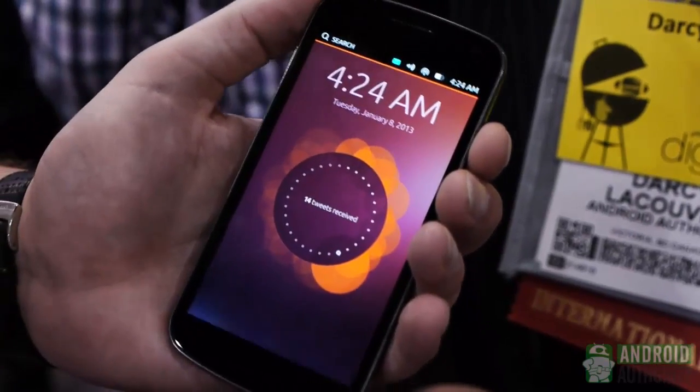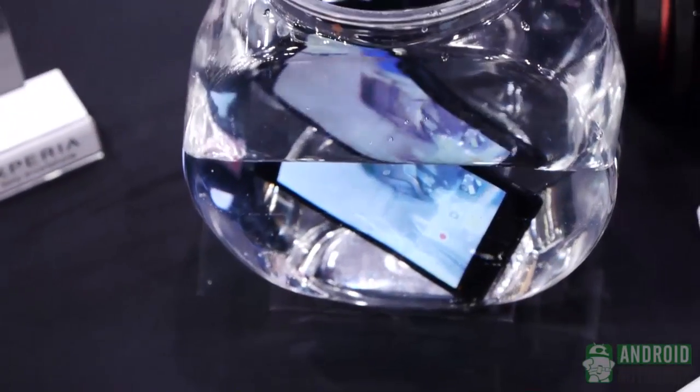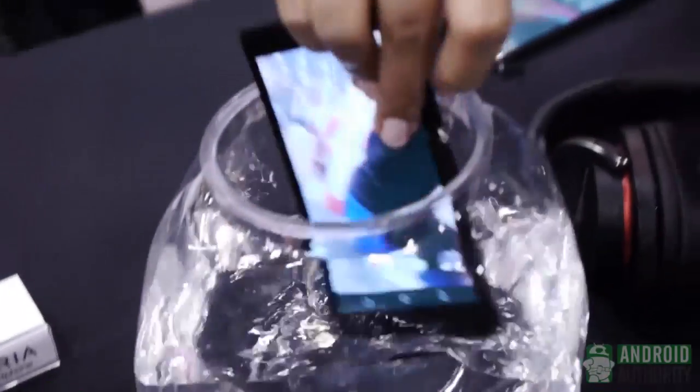It's the same Ubuntu that runs on the desktop or on a TV, and now it has a new interface optimized for the phone as well. So basically, if your phone's kind of dirty, or if you accidentally drop it in a puddle of water or in a fishbowl, you can still pull it out. It's a long time to get your phone back, eh? Yeah.